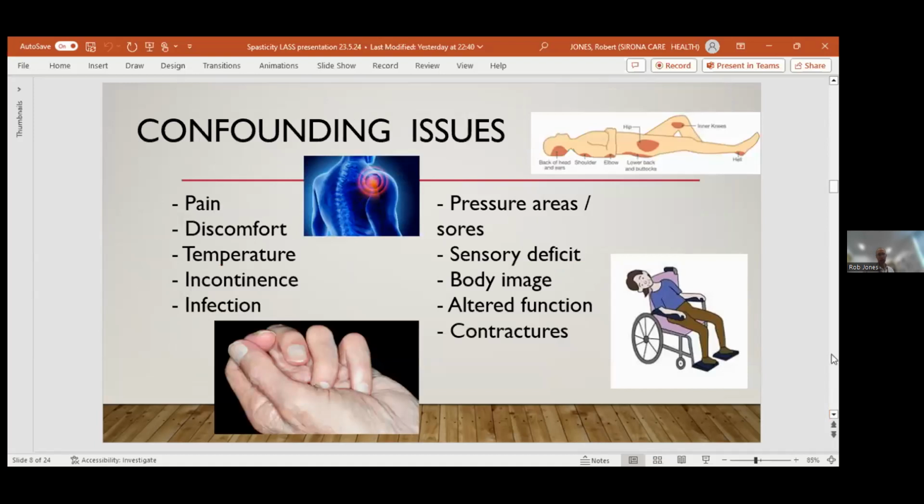I just wanted to point out that there are some confounding issues with spasticity and following a stroke, whether it be related to the spasticity itself or other things going on. But what we find is that the tone in the muscle, and particularly the spasticity, can increase if there are other things going on in that person's day-to-day life which are in one way or another uncomfortable, whether that's pain either related to the spasticity or other pain. We know that shoulder pain, for example, following stroke is quite common.